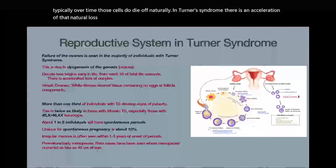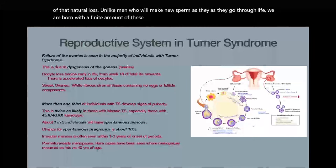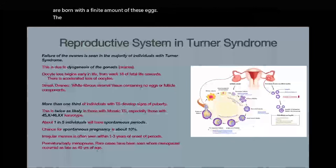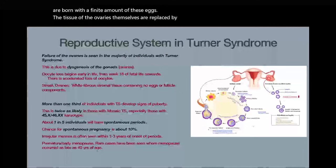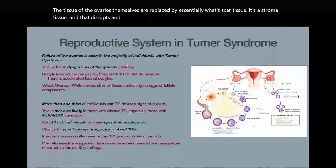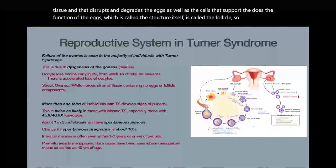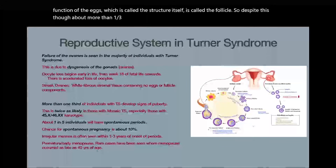Unlike men, who will make new sperm as they go through life, we are born with a finite amount of these eggs. The tissue of the ovaries is replaced by essentially scar tissue. It's a stromal tissue, and that disrupts and degrades the eggs as well as the cells that support the function of the eggs, the structure itself being called the follicle. Despite this, more than a third of women with Turner syndrome will have some degree of puberty.